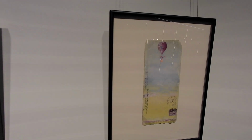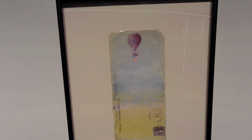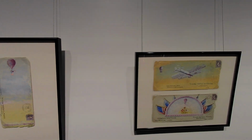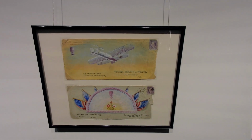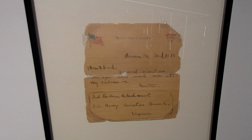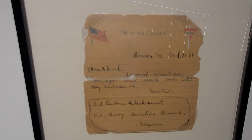Yeah, some of the writing I'm not going to be able to read. Oh, it's from the same soldier, Private Walter L. Myers. And he's talking to his mom and dad. This is from a female soldier. Mom and dad. I can't read some of this, guys. 3rd Balloon Detachment, U.S. Army Aviation Branch.